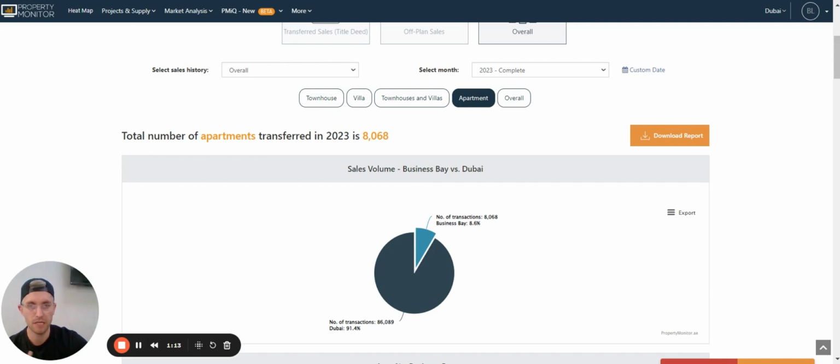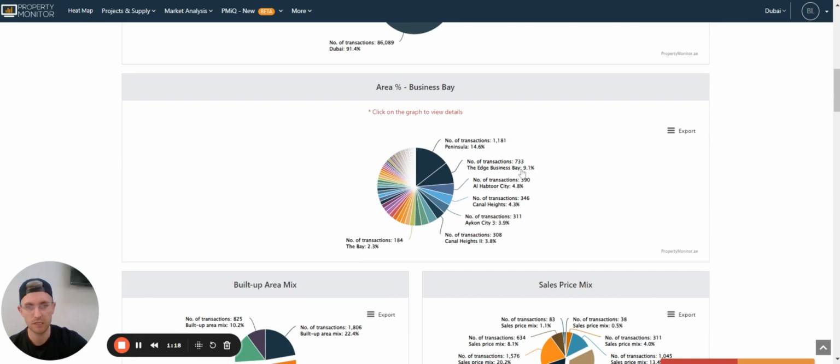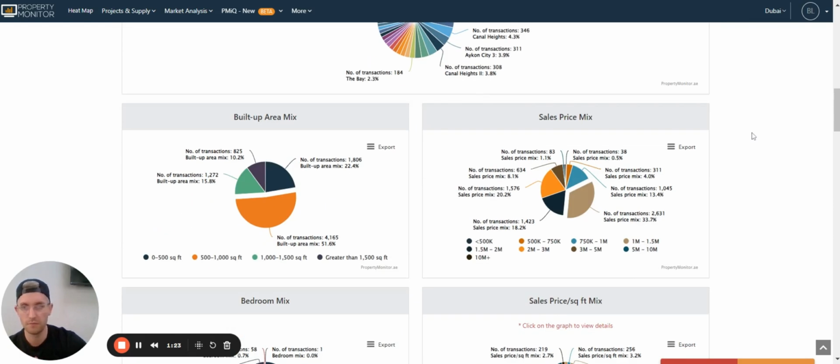And over that period, 8,068 transactions transpired, and it gets quite detailed. This is not the detail that I'm looking for. What I'm looking for is built up area mix. So a studio is roughly up to 500 square feet. So 0 to 500 square feet shows a market share of 22.4%. So 1,800 out of the 8,000 transactions in 2023 were studios. So that's a healthy market share.